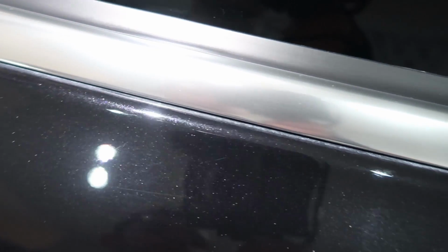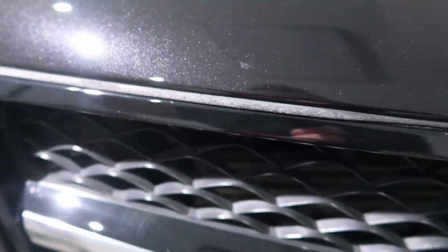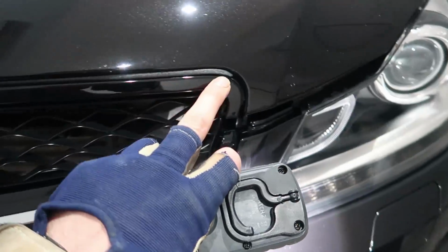And then polish residues found in seams and gaps. Under the base plate for the mirror, the plastic's looking chalky. On the edge of the bonnet, the felt is protruding through. Probably better without the light. Yeah, you can see that's been polished over. So these are all areas which, when I'm polishing the bonnet, want to be masked off, hidden out of the way. Similar story on the roof line.